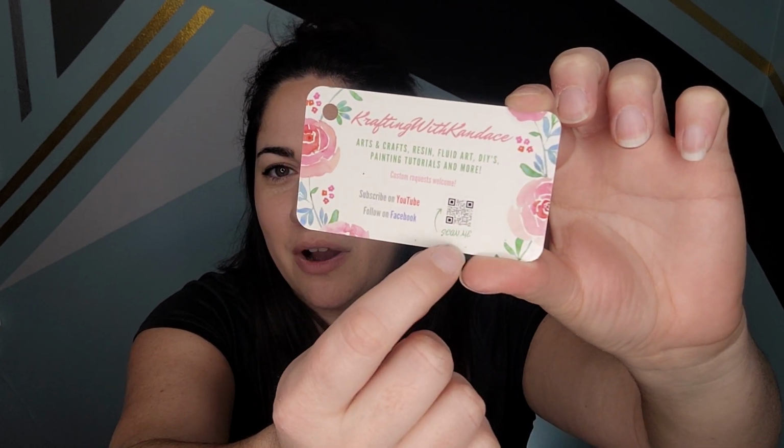I actually have a QR code that I prepped, so if they scan this, it will take them to all of the links of my social media. So this is kind of a one stop shop for all of my marketing information. If you don't want to do that, that's fine too. You can have other things around, but then I just write the prices on the back.